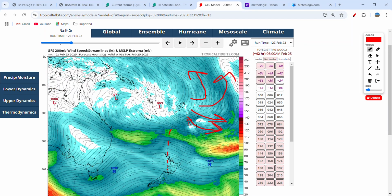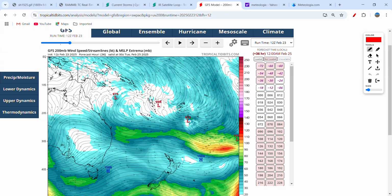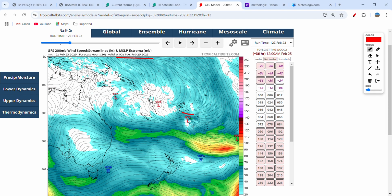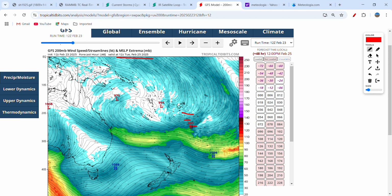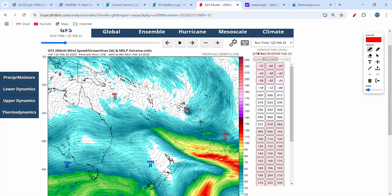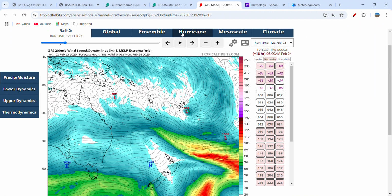Monday is when the guidance really expects it to peak. If we look at the GFS here, and its minimum central pressure for Rae, we see it peak at 962 on 12Z Monday, with 972 and then 990 going on to Tuesday. And again, why does it peak on Monday? Well, the best of the outflow comes on Monday.